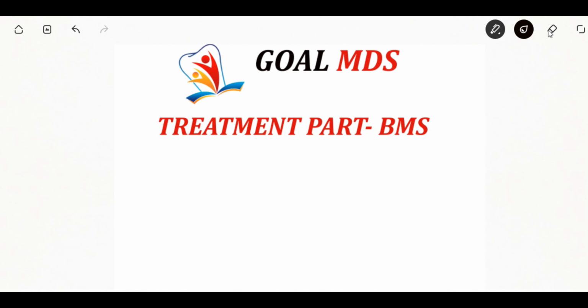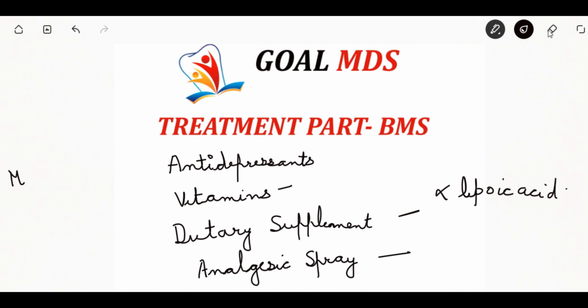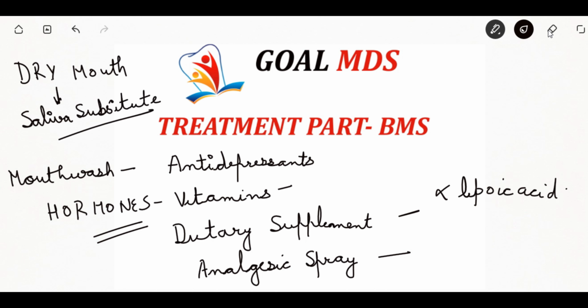Now, what are the treatment modalities that may be considered in burning mouth syndrome? That includes vitamins or dietary supplements like alpha lipoic acid, analgesics for pain relief, or mouthwashes. In postmenopausal female patients, we can use hormonal replacement or topicals that can be applied to the oral mucosa. When the patient comes with a history of dry mouth, then we can consider saliva substitutes in case of burning mouth syndrome.